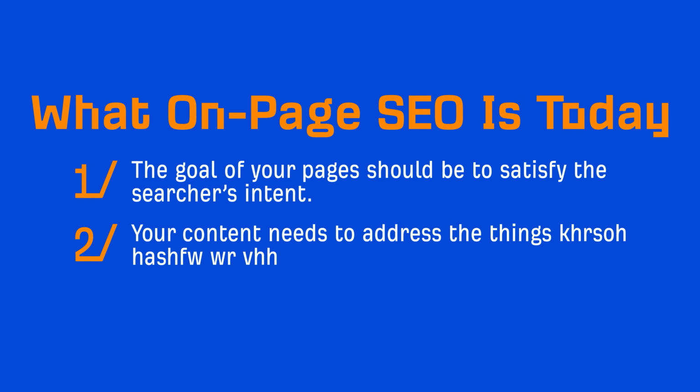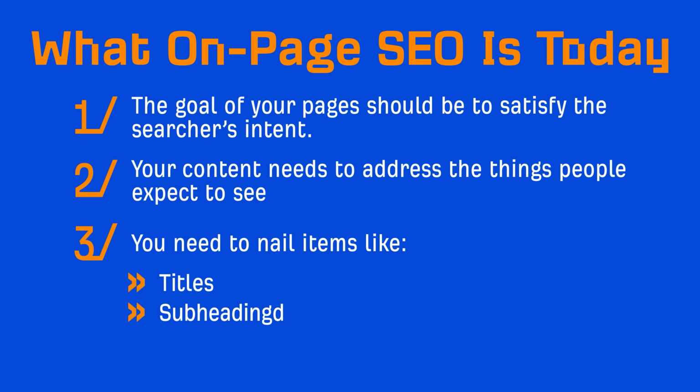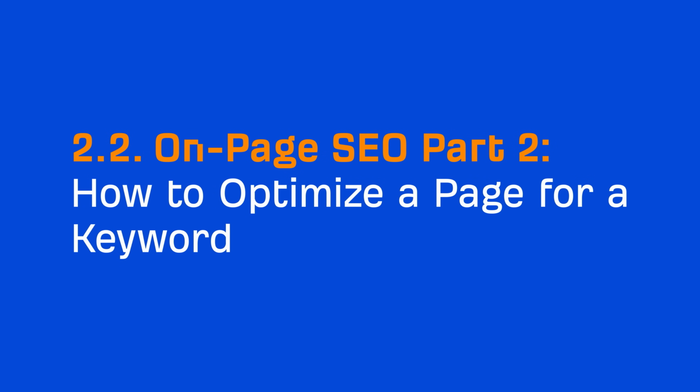In addition to this, your content needs to address the things people expect to see. You'll also want to nail the more tangible items like titles, subheadings, internal linking, readability, and of course the actual content itself. These are the things we'll be answering in part 2 of our on-page SEO module, where we'll get more tactical and talk about how you can create content that's optimized for search.